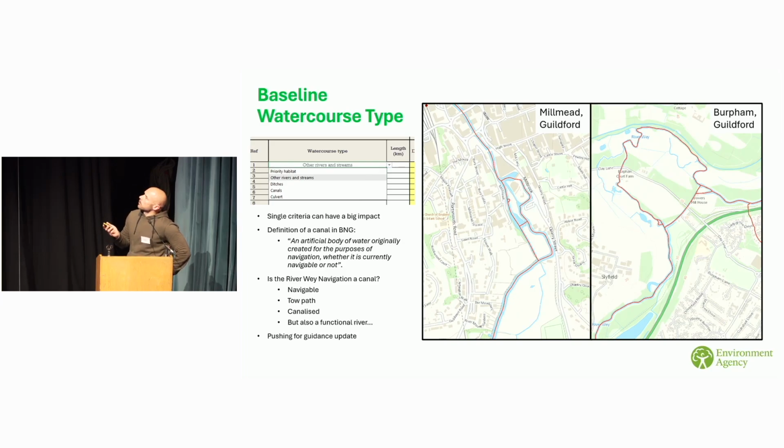The map on the right is Bertham Court Farm, where we've recently installed a fish bypass channel, and our consultants carried out the river condition assessment on this, and they classified the river as a canal. I challenged that, and we came to a compromise because, as you can see, where the river travels north and splits off, there's quite clearly a bit of a canal cut that goes past Bowers Mill House. So we agreed to split the river into two sections here and came to a compromise.